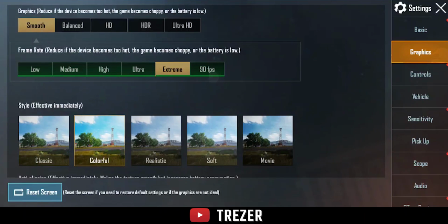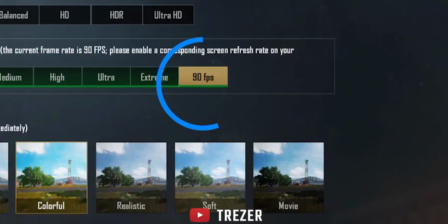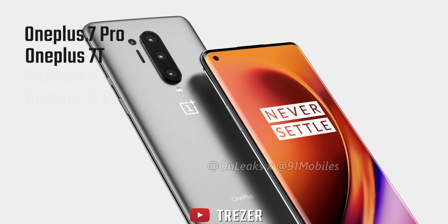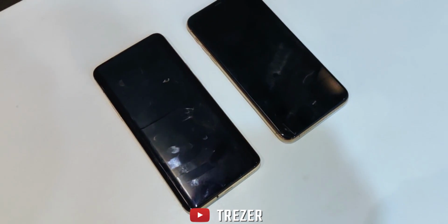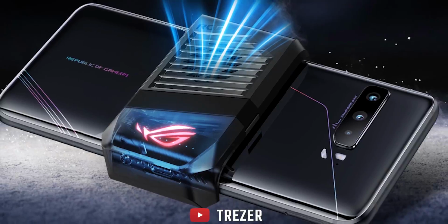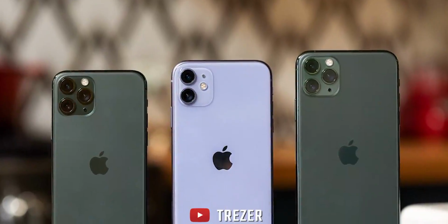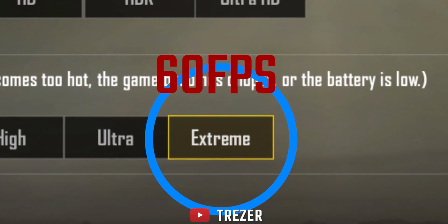Welcome guys. As you already know, PUBG Mobile recently added 90 FPS settings to the game, but for the moment it is exclusively available on OnePlus 7 Pro, 7T, 8 and 8 Pro. Later it's going to be available on some other flagship phones which support a 90Hz or above display. But iPhone still doesn't have any phone with a 90Hz or above display in its entire lineup, so its users will have to stick with the extreme option, which means 60 FPS.